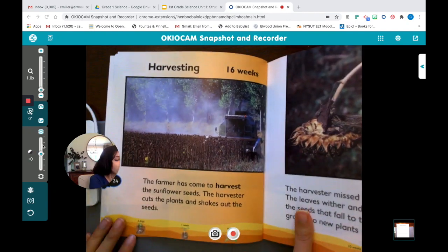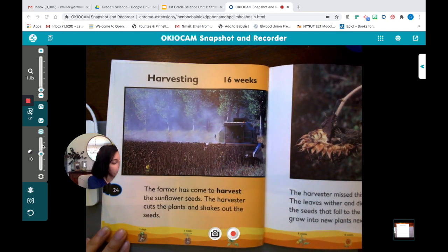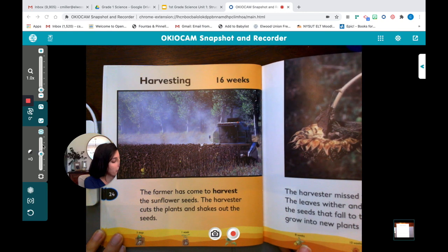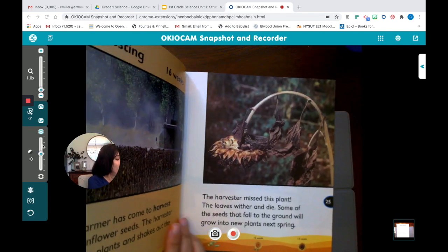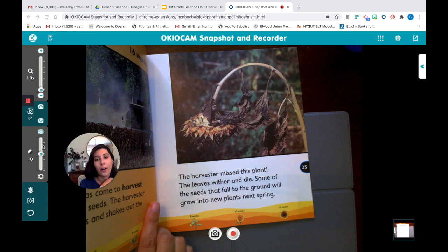Pretty cool. Okay, now we're at 16 weeks. This section is called harvesting. The farmer has come to harvest the sunflower seeds. The harvester cuts the plants and shakes out the seeds. The harvester missed this plant. The leaves wither and die.